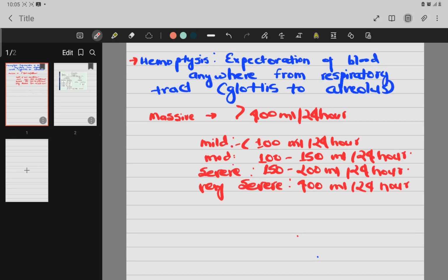Everyone, today we'll be talking about hemoptysis. So hemo means what? Blood. Tysis means vomiting out blood. So that means expectoration of blood from anywhere in the respiratory tract, that is, from the glottis to the alveolus. That condition is called hemoptysis.